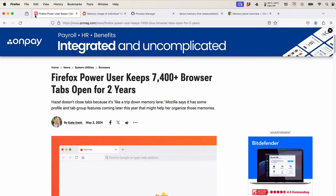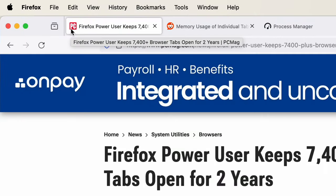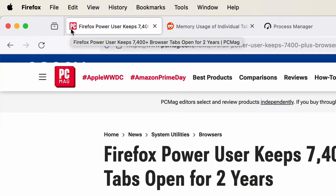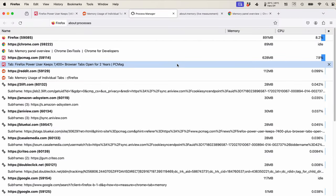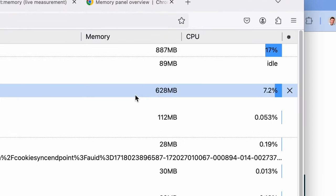So let's open Firefox, and here's that same article. Now, Firefox doesn't tell you how much RAM is being used by that tab. Not here. If you go to Process Manager, you could get a sense of what's being used, and this one is telling me 628 megabytes, so a lot less than Chrome. I was curious myself to see if I could get that many tabs open. So I wrote a little script, and I'm gonna run it in several different browsers to see if this will crash my computer, and it may.